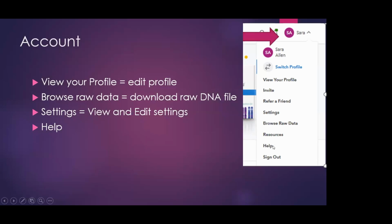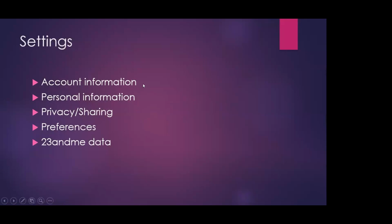And just under settings, you're going to be able to do your credit card information, your password, your privacy and sharing settings, your preferences, and so forth. So that is where that is.